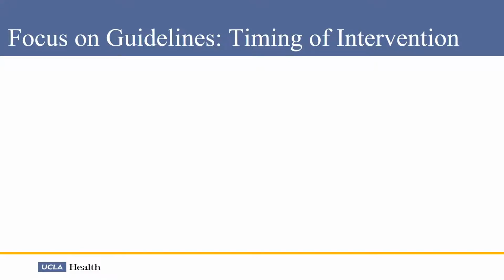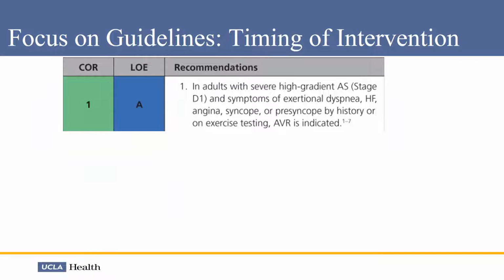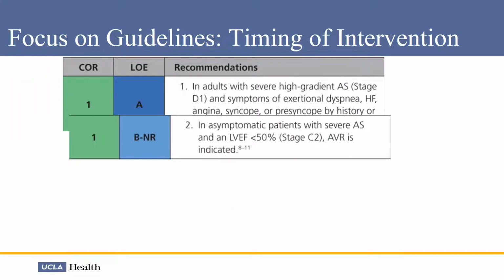Now let me go over the guidelines. I just want to go over the timing of the intervention, because we always debate asymptomatic, high risk, et cetera. So what did the guidelines actually say? Class 1, level of evidence A, is that in adults with severe high-gradient aortic stenosis who have symptoms, AVR is indicated. That's clear. In asymptomatic patients, there are still a couple of criteria. In asymptomatic patients with severe AS and ejection fraction less than 50%, AVR is indicated. That's also a class 1 recommendation.